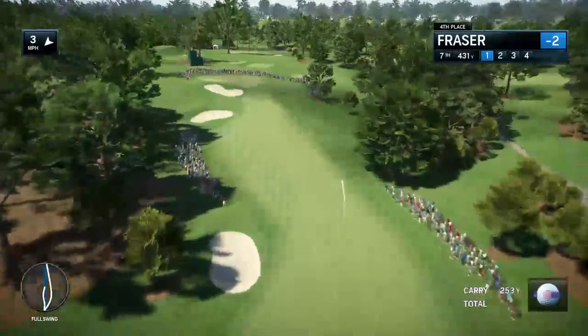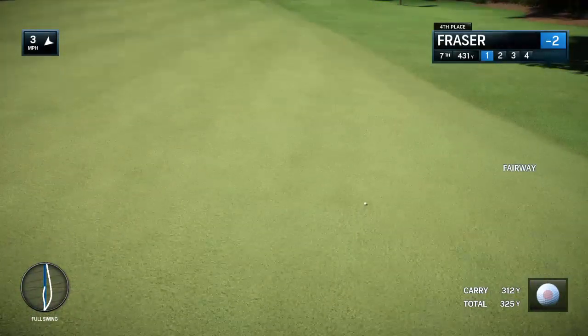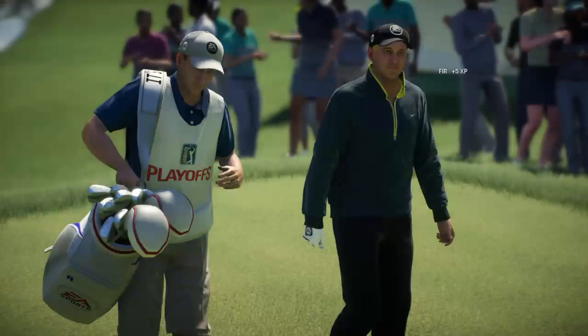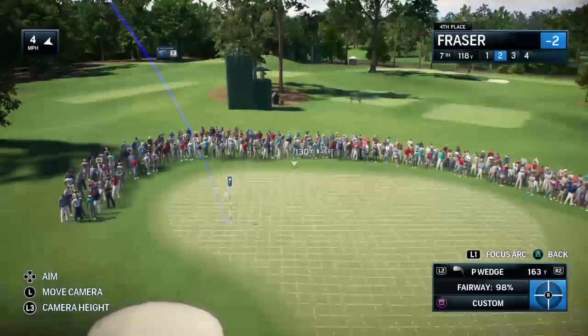I'm loving that balance. That is massive off the tee. Meters, yards, I don't care how you measure that. That's got to be what? 300 meters, 325 yards, something like that.